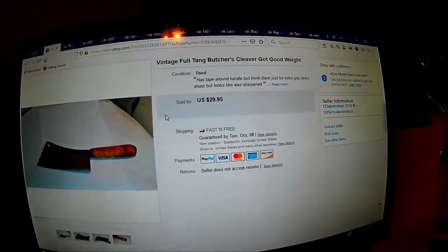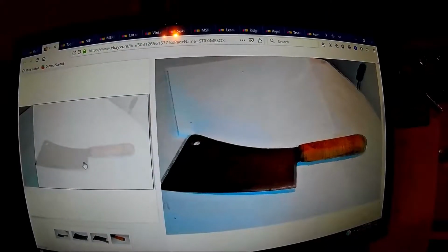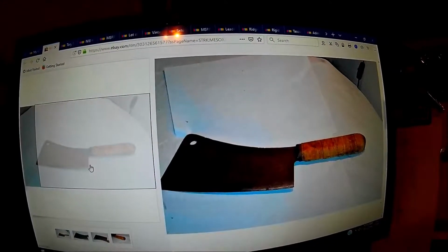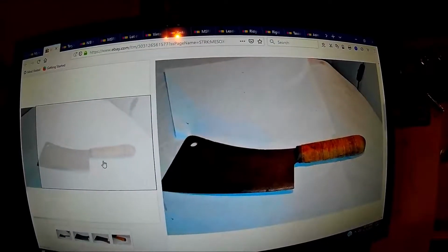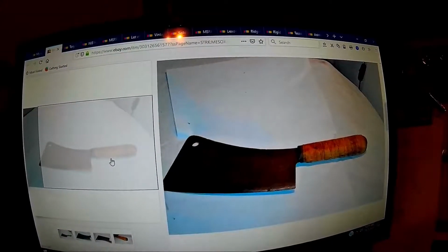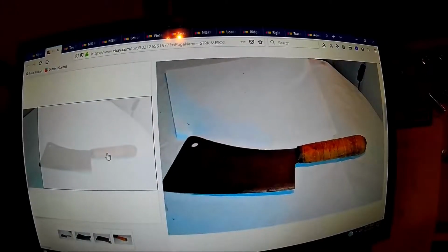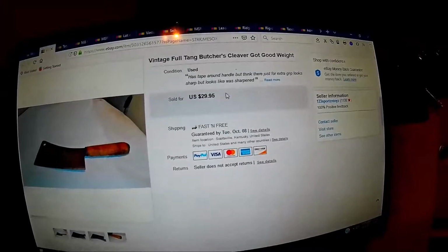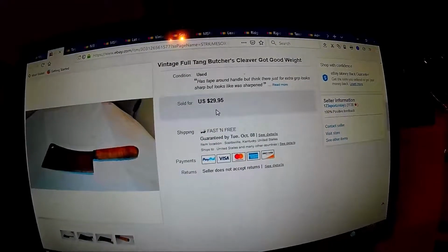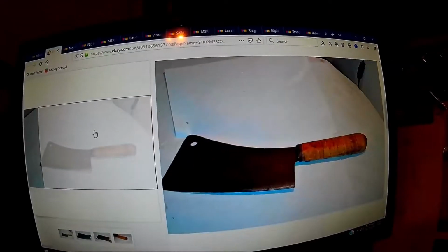Good return. Okay, so this is something out of the ordinary. This was a handmade iron butcher's knife, and you could tell that it was beaten. It was forged. It wasn't something that just came out of a factory. It had pretty good weight to it, so I did get free shipping on it, so it ended up being around $20 for it. But this is something that you can usually pick up pretty cheap at the flea market for $1 or so.